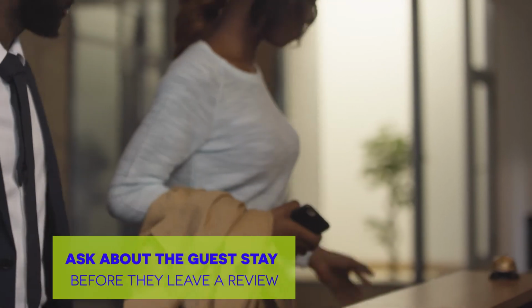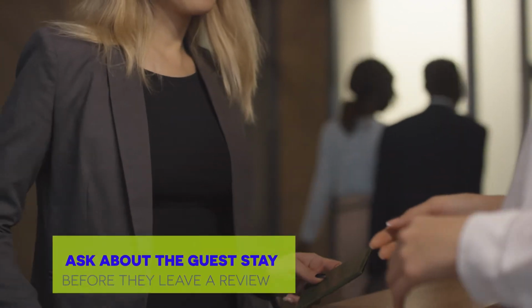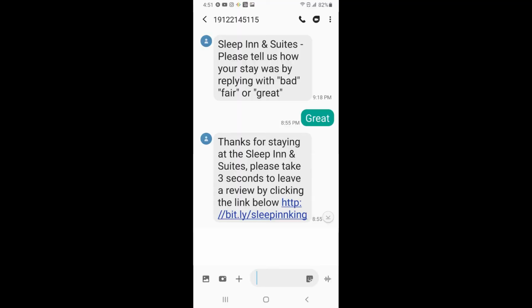Now, this is the tricky part, but textguest.com makes it easy. After checkout, we want to screen our guests first to make sure they had a good stay, so we will send the text message only to our Booking.com reservations. Now, if the guest responds stating that their stay was good, the system makes it easier for them because it takes them right to the website, and all you gotta do is log in and leave the review.